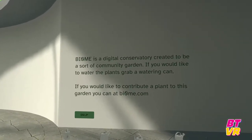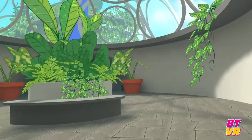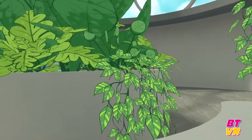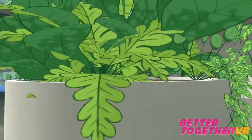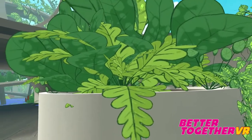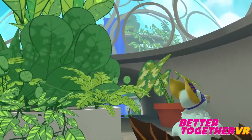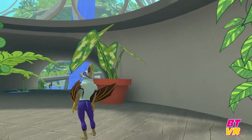Yeah, so this world is a digital conservatory created to be a sort of community garden. And you can submit plant drawings to contribute to the garden. Oh, that's cool. So these are two-dimensional drawings. Isn't this wonderful? You can see that they are 3D, but they have the 2D cartoon aesthetic, which I love. That way you can easily just create a drawing of a plant and submit it.